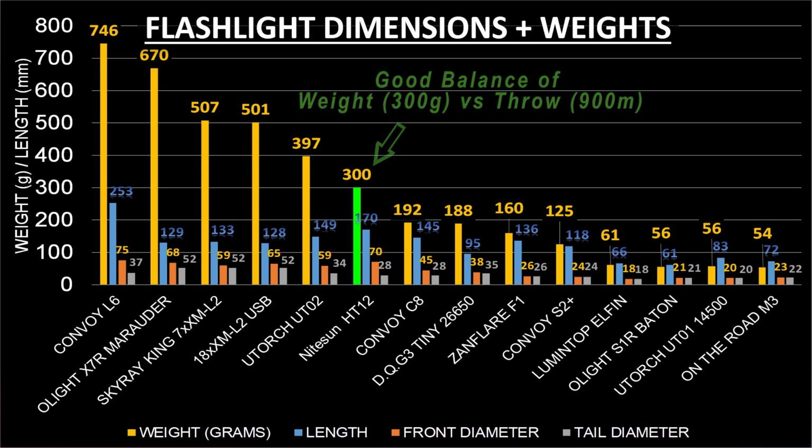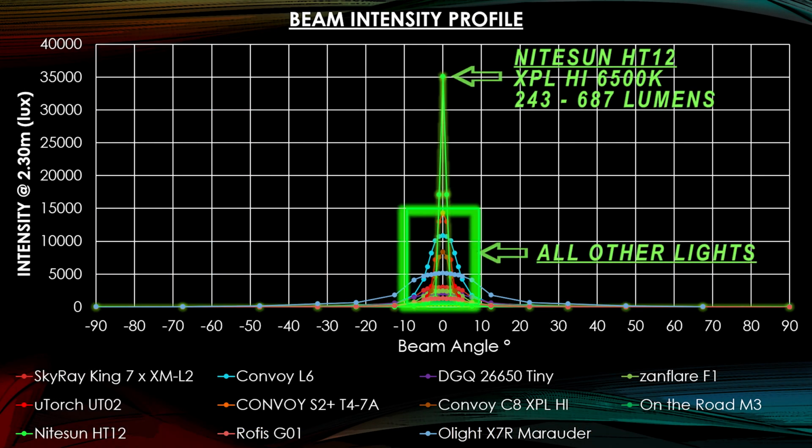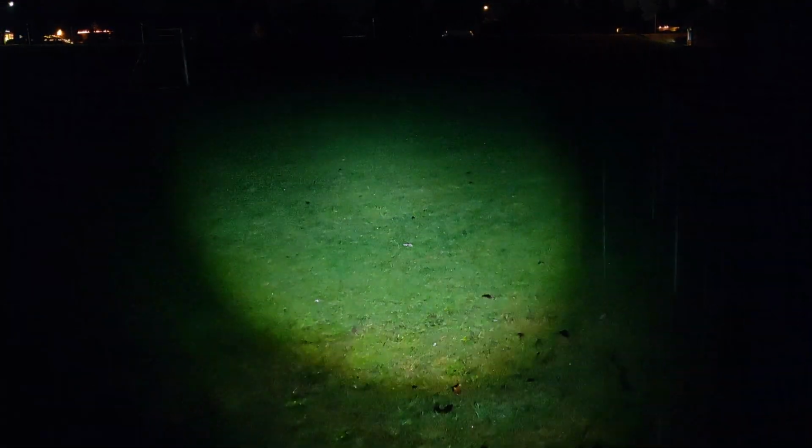So they've designed a pretty good light, but then when you look at that beam intensity profile, it towers above everything else as a thrower. So it does a great job as a thrower. Can go into flood and then let you get home no problem.